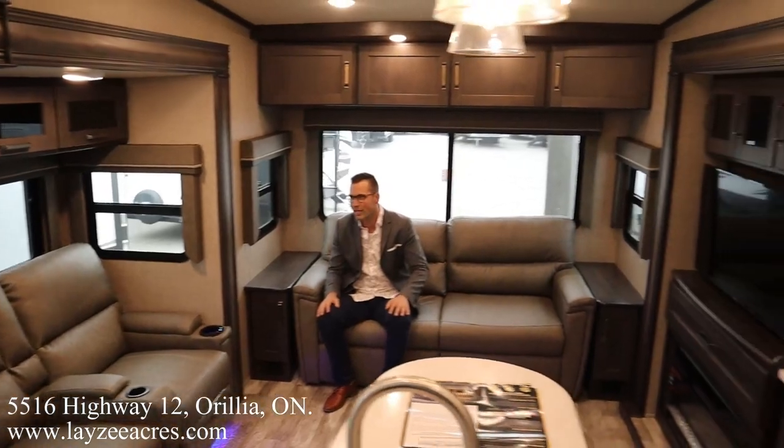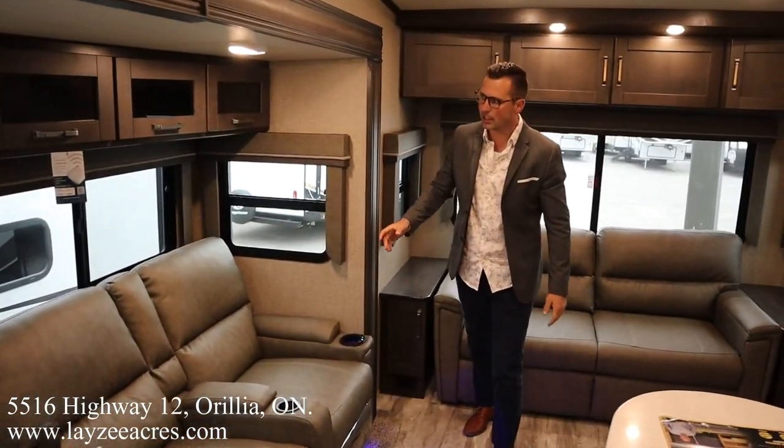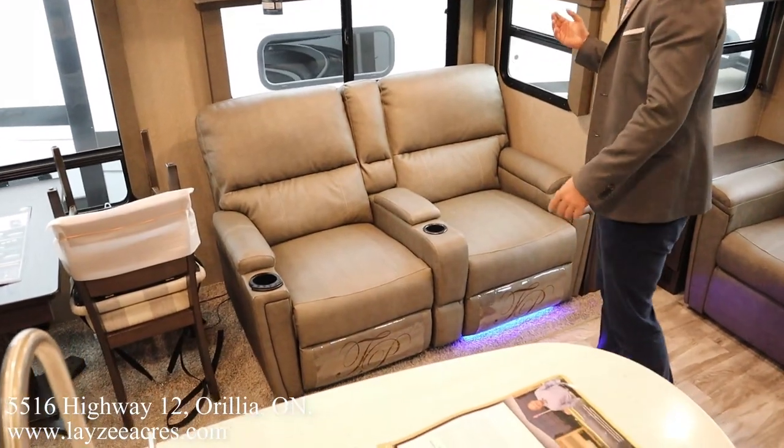This model has a great window setup behind me, out in the door side as well. These are sliding windows, so they're gonna bring in a lot of air flow in through here, which is great. Our theater seats are here.